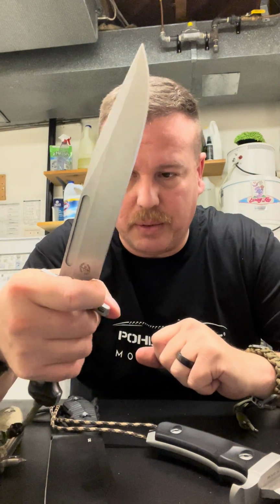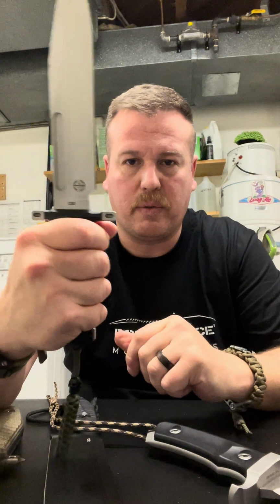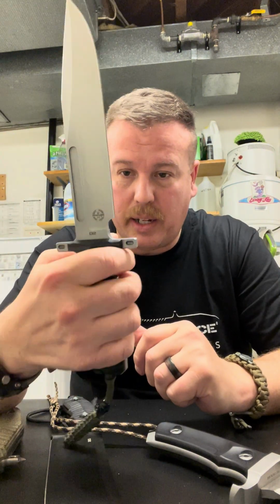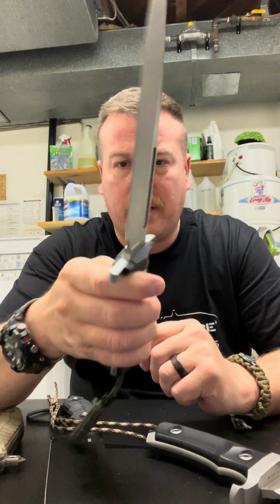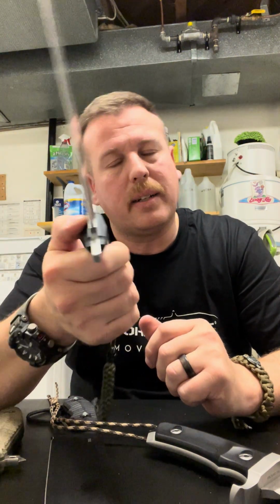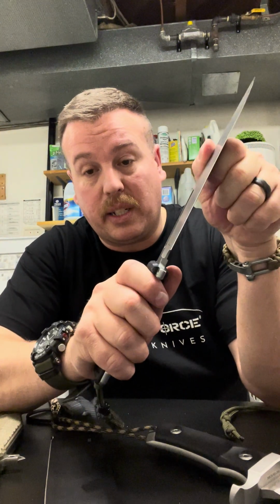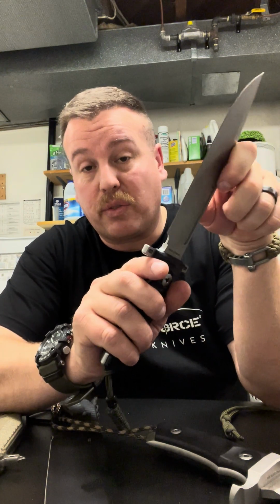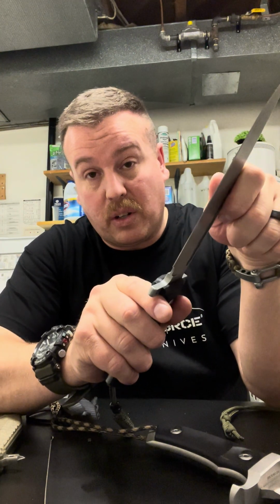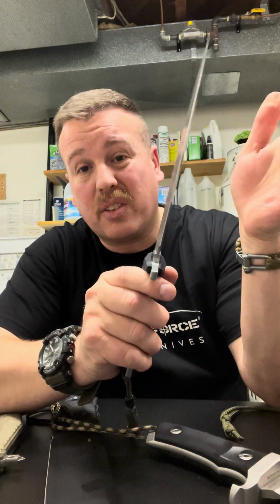There is still room. And this grip fits like a glove. It's such a comfortable knife. And the D2, man, they do such a phenomenal job with this D2. I can't say enough great things about it. The heat treat is phenomenal. The edge is phenomenal. Holds its edge forever, and it's super tough. You don't need a super steel.